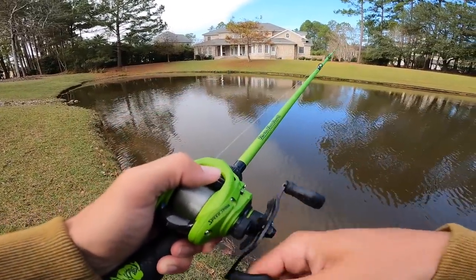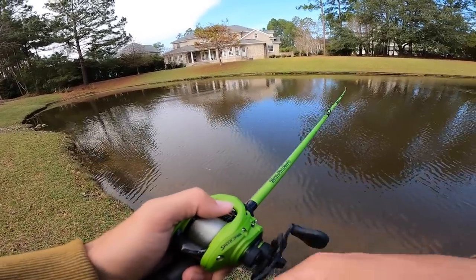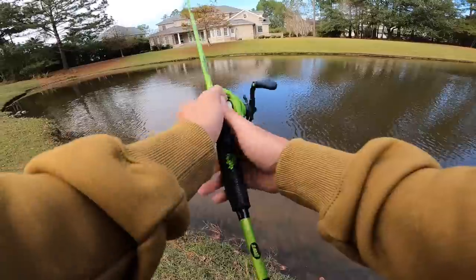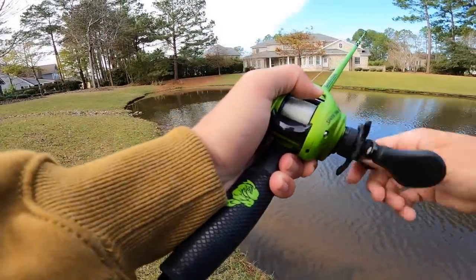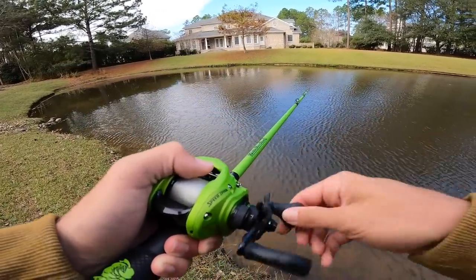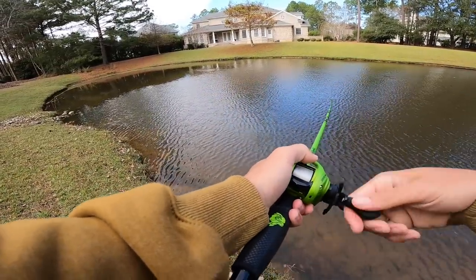Ooh, look at that swirl. Probably a carp. If that wasn't a carp, that was a freaking monster. I don't know why it didn't eat me. Whoa. Slap right there.